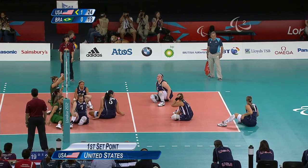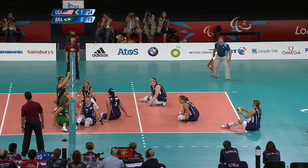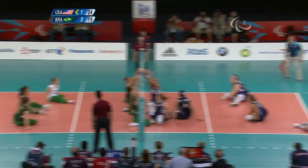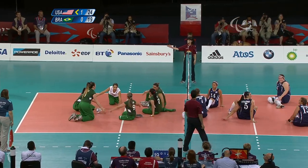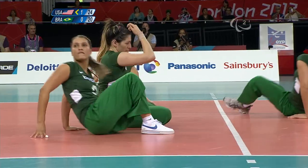Alison Aldrich to serve. It's a good block, very strong block. So they've managed to save one set point. Can they do it again?